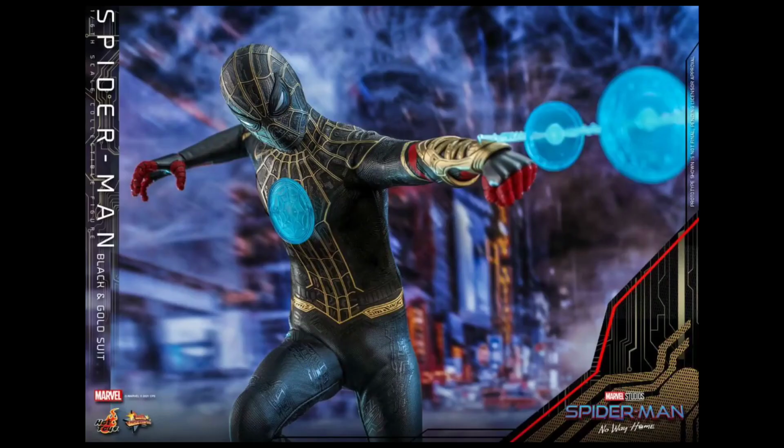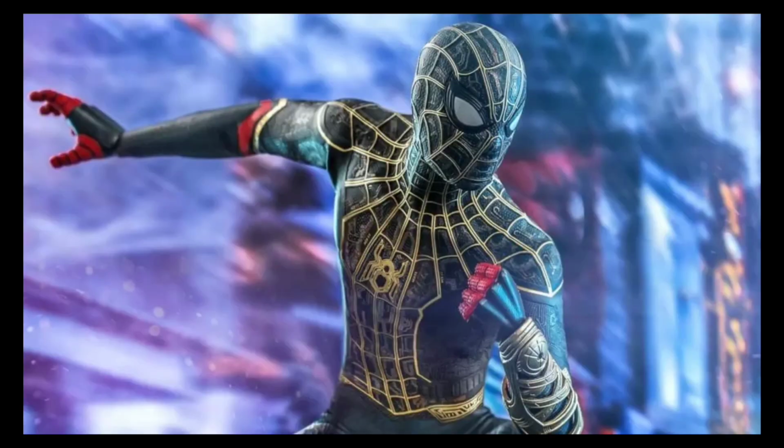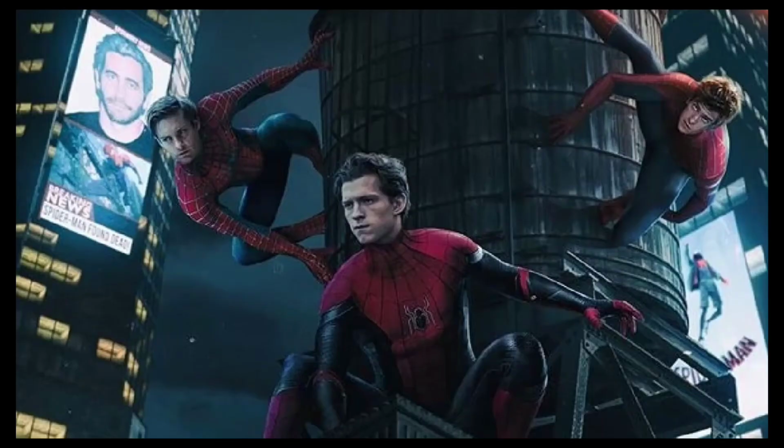But I want to know from you guys what you think of these new suits. Do you think that this is a new suit provided by Doctor Strange? Do you think Tom Holland's Peter Parker is going to travel to another universe? Anything on the news of Spider-Man No Way Home, go ahead and let me know your opinions in the comment section below.